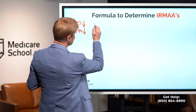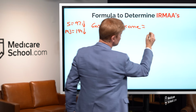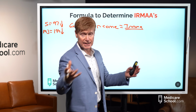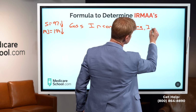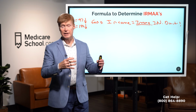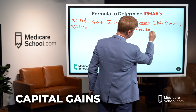The first thing we have to do is look at our gross income. What this means is all of your income at work. This would be your self-employment income, and your W-2 income at your job. This also includes interest and dividends. Really anything that you would be reporting because it is now taxable. This also includes, and very important, capital gains. If someone has those, that's going to be part of this.